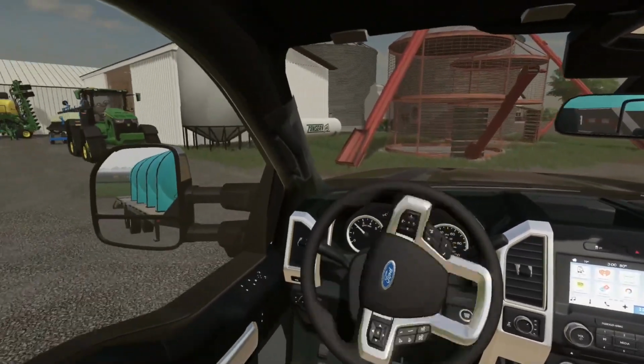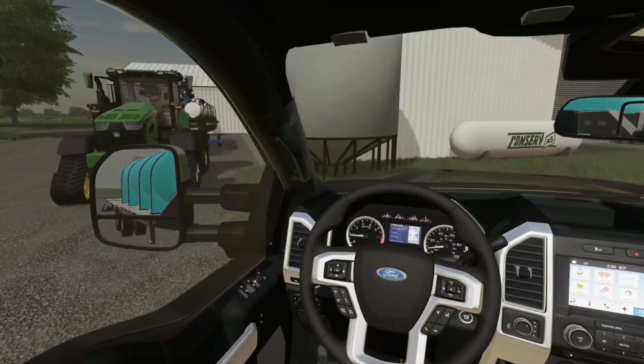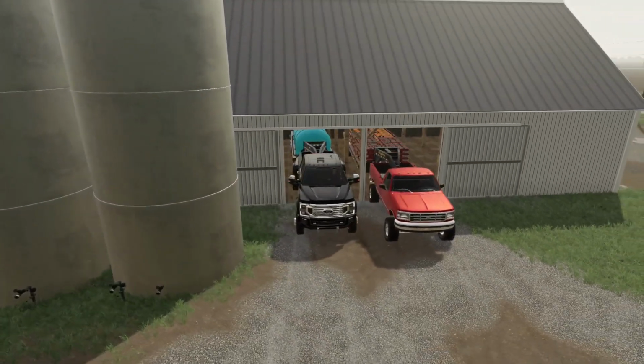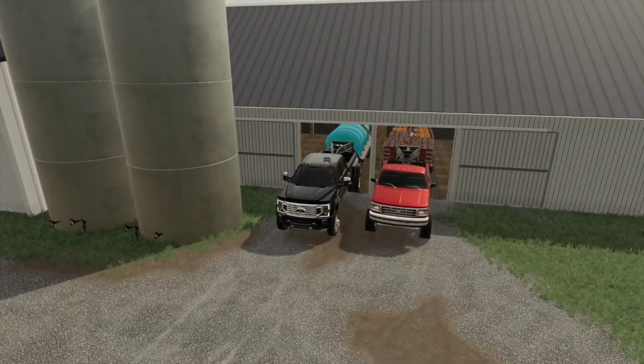We're gonna go ahead, we'll back up this trailer in this shed for right now as well. We'll just leave the truck hooked up to here as well. We shouldn't really need to run anywhere as of right now. We're pretty much gonna be starting to plant tomorrow.